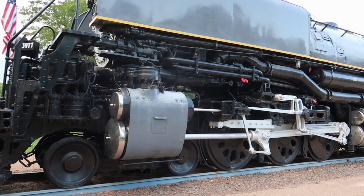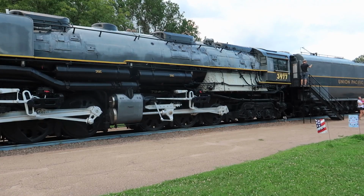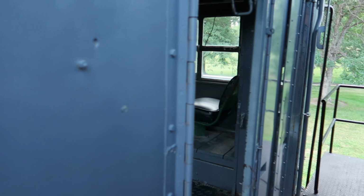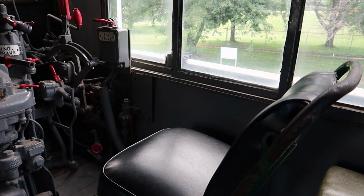Let me step back a little. Well, it looks like we can go up in it. I'll do that in a second. Yeah, that's a beauty. I'm gonna go take a look inside. Wow, something, isn't it? And we can go inside. Yeah, that's something. Could you imagine being behind the wheel of this thing? Wow.